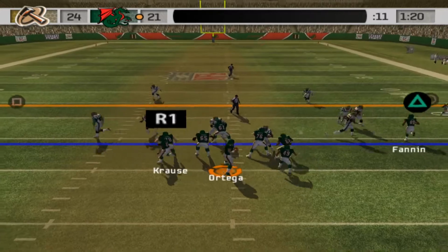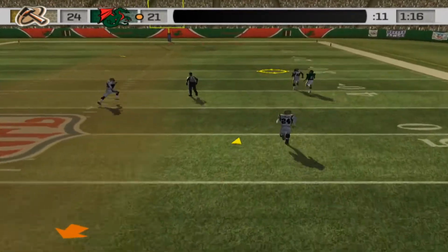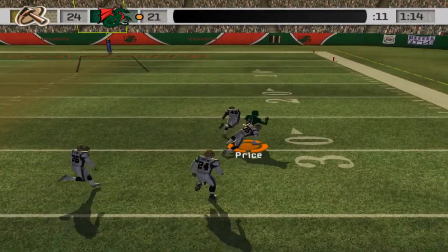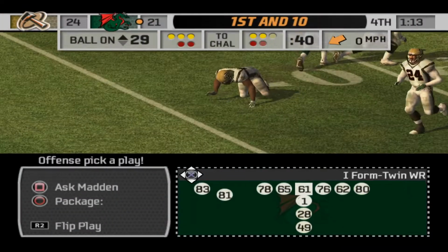Come out in a 4-3. Uses the pump with the pass. Tipped away. No, it's caught. Diaz records the tackle. Reception. And completion puts him over the 200.